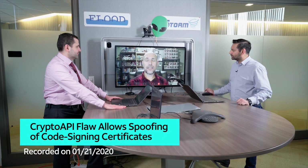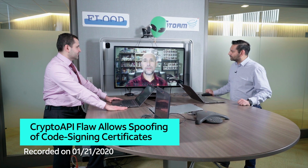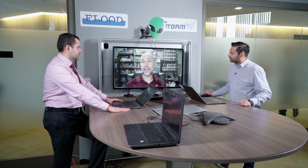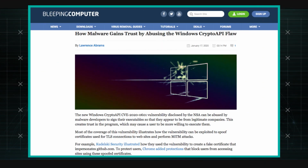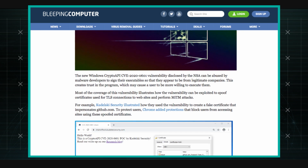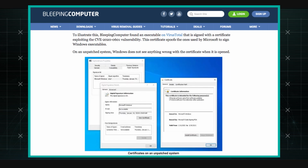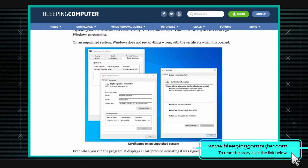Hi Manish. I'm just wondering if there's been a lot of discussion lately about the impacts of the disclosure of the CryptoAPI vulnerability that just happened recently. So a lot of the reporting, it's CryptoAPI CVE-2020-0601, has been about spoofing the certificates for TLS connections at different websites. But what's also an option for one of the bad guys is you can spoof the code signing certificate as a legitimate organization to escalate privileges, right?